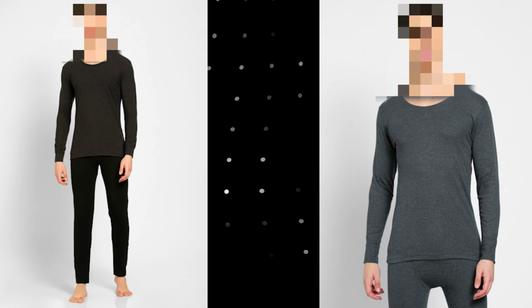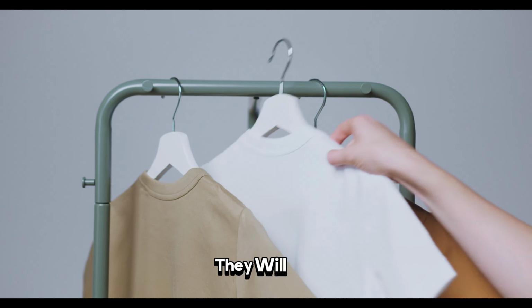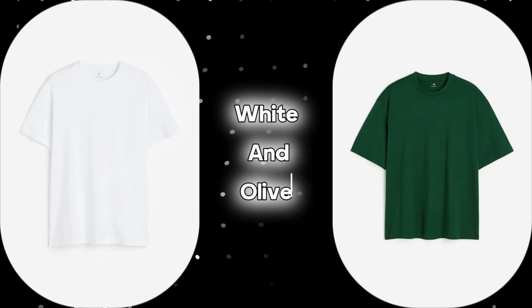Second, t-shirts. Now, over our thermal we layer our t-shirt. The fabric of the t-shirt matters. Try to find thick fabric t-shirts suitable for layering and individual wear. Here are some pieces with colors and aesthetics they will suit. To be honest, you can take two from each for a versatile wardrobe: black and charcoal, navy and brown, white and olive, or light gray.